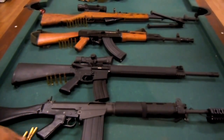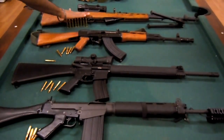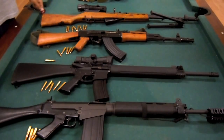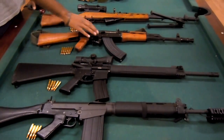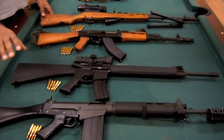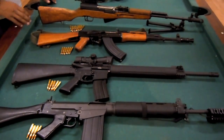So now let's get on and talk about the 7.62x39, actually specifically the SKS. And I say SKS, not the AK-47, because of the magazine issue, whereas you can run stripper clips through here. Because of that, because of the magazine and the stripper clips, I'd have to give the upper hand over all these rifles, even over the AK-47, to the SKS. And the sole reason is because of the stripper clip deal.